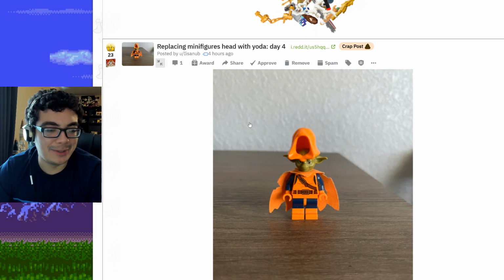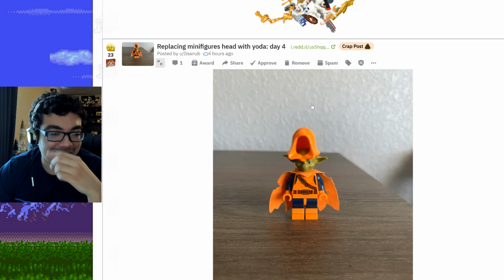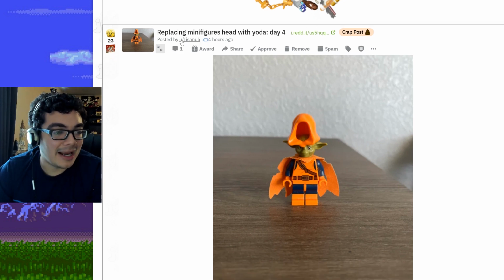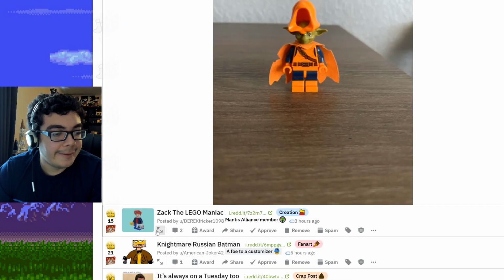So what is that, Hobgoblin? I like the color scheme. That actually is pretty cool with Yoda's olive color. And that's by Ian Sanub.